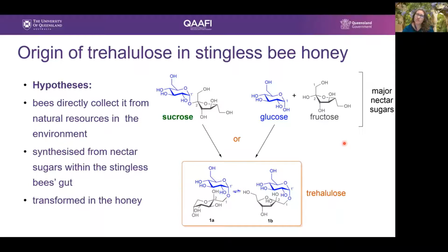So we thought that the bees could either collect trehalulose directly from natural resources in the environment, and potentially the resins that they use to make the pots that they store the honey in could have some factor that could cause a conversion to trehalulose. The other option is that trehalulose is synthesized from nectar sugars within the stingless bee's gut. Nectar sugars typically are sucrose, glucose, or fructose in varying amounts. So this is a possibility. Either it happens in the bees themselves, or the transformation could also happen in the honey.